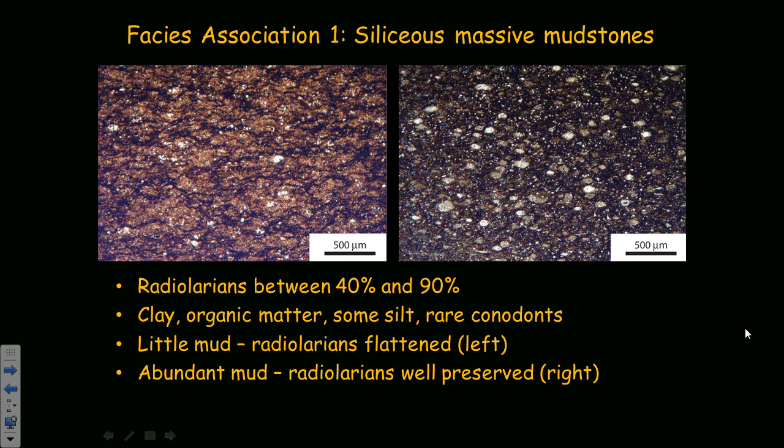Okay, so the first thing we see, what we call facies association one, has a lot of radiolarians. All these white dots here are radiolarians. In this case, they're mostly compacted, with few preserved. And in this case, with a lot of mud around them, they are well preserved. The reason is mud compacts much more easily than these radiolarians. It's easier to squish them when you only have radiolarians than if you have mud around them.